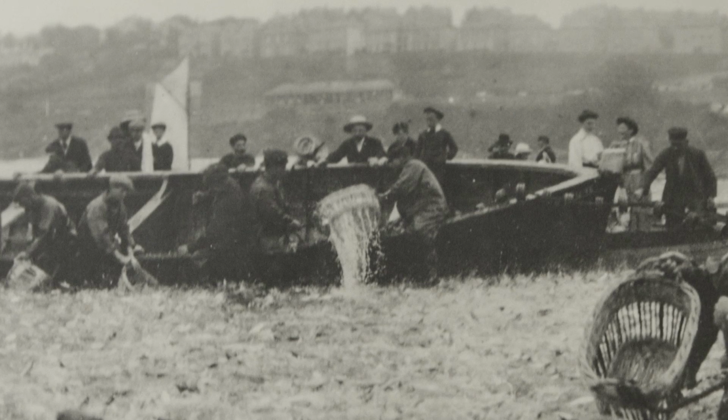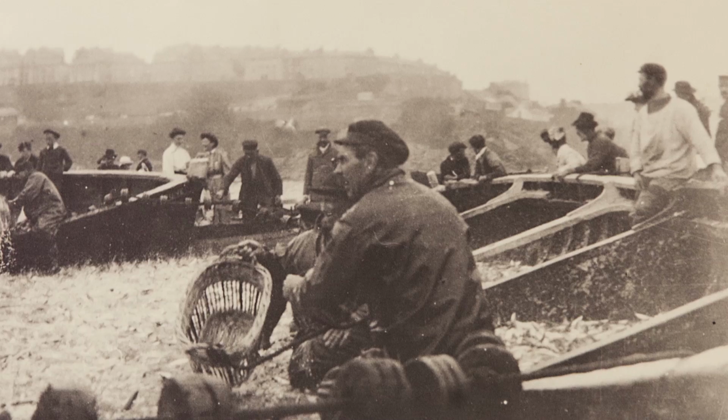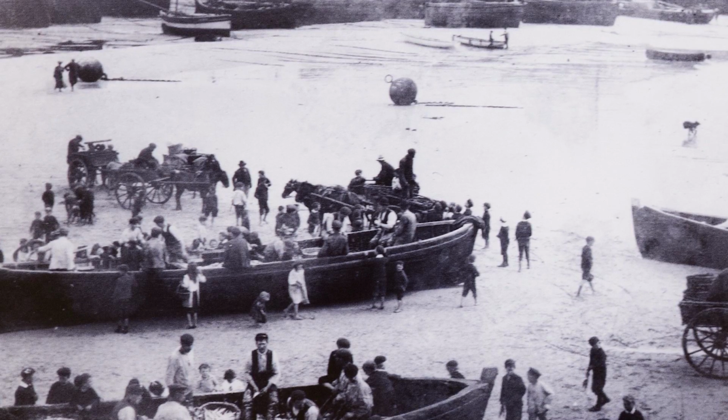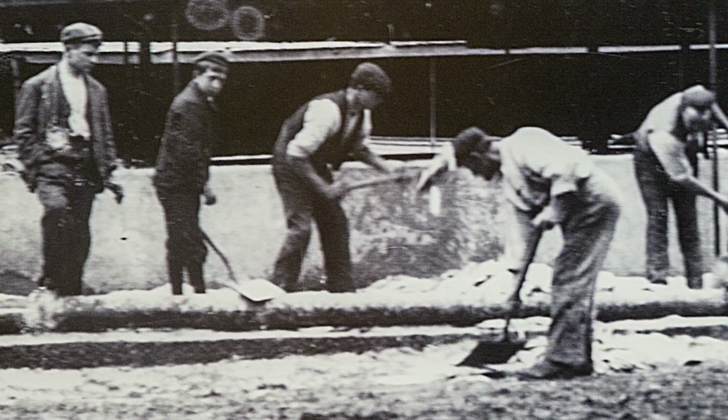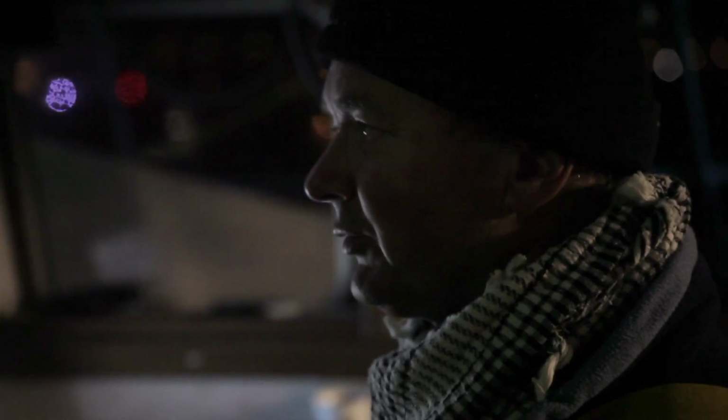And then they used their tuck net to scoop the fish out, and they put them into baskets and onto carts, and they take them away to salt them. So that was the old way of catching pilchards years and years ago.